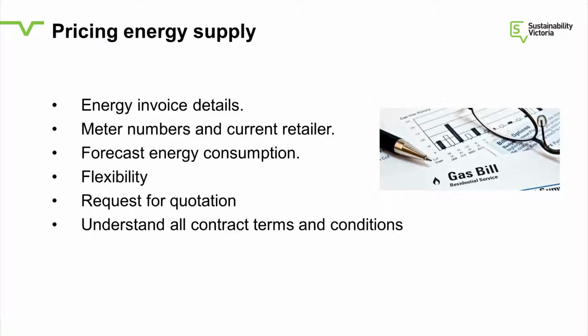End of the day, most customers will say, okay, what's the best price? I think a molecule of gas from George versus Fred's is pretty much the same, so I'm going to drive the best price, factoring in all the other flexibility or anything else that they would offer you. And lastly, understand all the contract terms. I know it's a pain, but as I say, there's a whole lot of little traps there. You really do need to read the detail so that you don't get caught out.